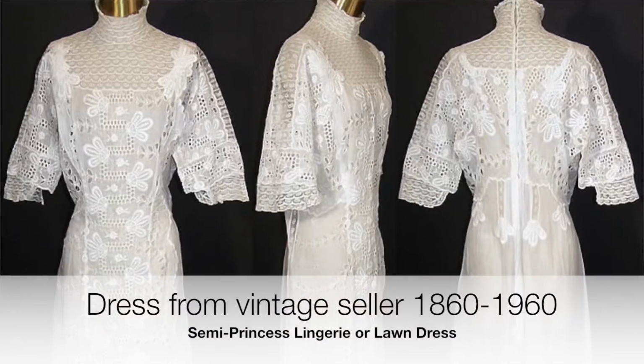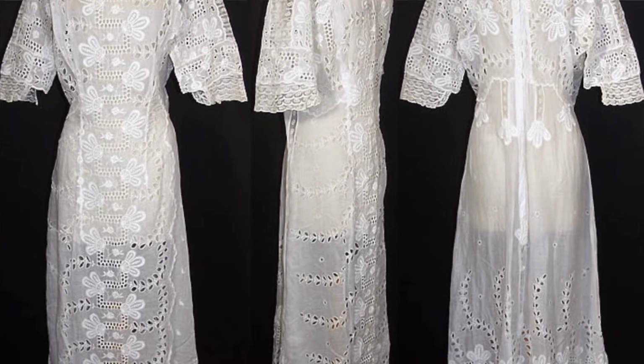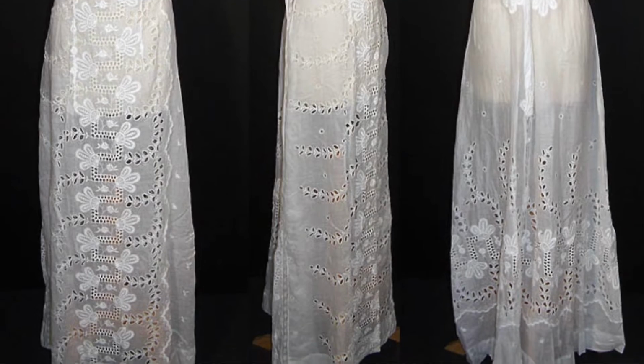So if you had a beautiful lingerie dress, which are the see-through white dresses of the time period, sometimes we see them called tea dresses, which is not a correct period term, they would wear the princess slip underneath, and it would cover all of the corset, all the underlayers. You wouldn't see any of that, but you could see the princess slip material through the outer garment, which was often eyelet or other type of lace that was see-through in parts.